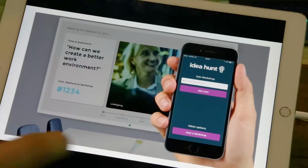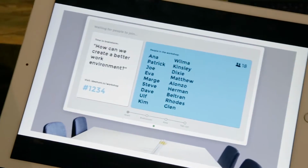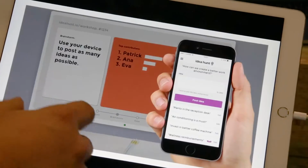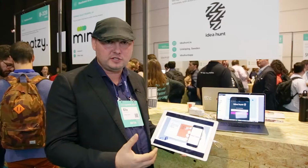And the way it works is that when people show up in a room, there's a shared screen. They don't have to download anything, they don't have to register, they just enter a URL into their browser and they enter in a PIN code. So here we see people actually entering into the meeting and they're using their devices to come up with ideas. So this is actually replacing post-its.